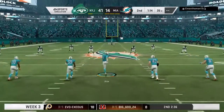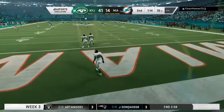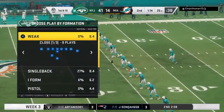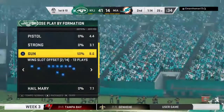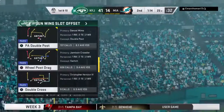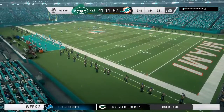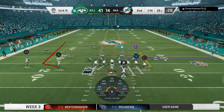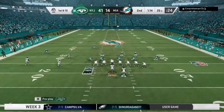Set now to kick this one away, and off it goes. And this will not be returnable. It's out of the back of the end zone for a touchback. Jets offense coming up now to start their next drive. And thus far, the weather has not slowed this offense down one bit. They've looked good so far in the first half.